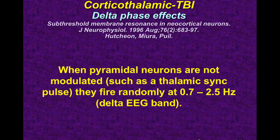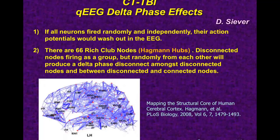As mentioned before, when pyramidal neurons are not modulated, such as by the thalamic sync pulse, which is where our alpha waves come from, they will fire randomly in the 0.7 to 2.5 hertz range, which is the delta EEG band. If billions of neurons were firing out of phase with each other randomly between 0.7 and 2.5 hertz, they would all wash out through vector addition and we would see a flat line on the EEG. But that's rarely the case. Typically, the EEG is very choppy looking, with high-frequency choppy squiggles in the EEG record, which we will show you later.